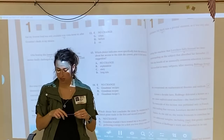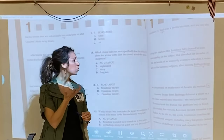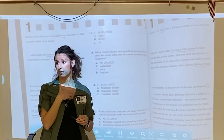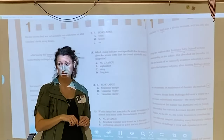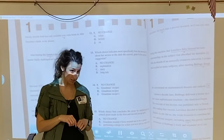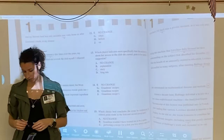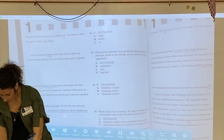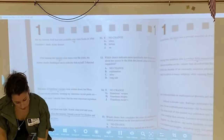All right, if you missed this one, did you pick letter F? And if you did, it was tricky. I could have gotten messed up on that one. I might have picked F too because it still sounded okay. In this instance, we want the one that sounds the best, so on is the best choice. That one's hard. I'm sorry if you missed that one. Okay, let's flip it to number 13, the very next one.